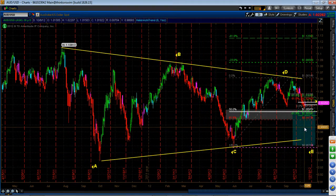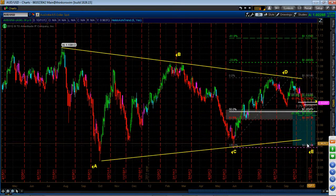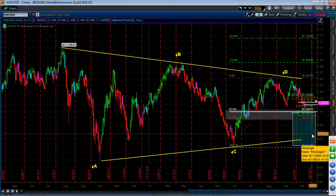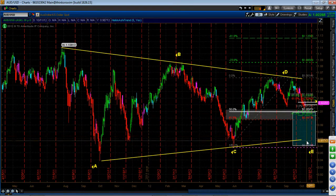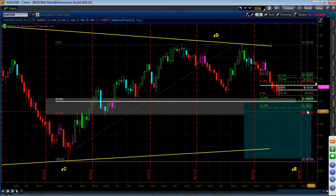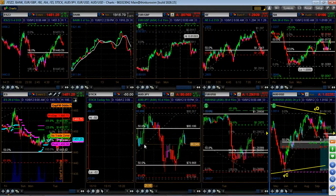That is valid. This blue area is the valid area for the E wave to complete itself. So there's a very large area from an LUA perspective, a 500 pip range. But from a measured move perspective, we're looking for support in the 101s to 1 even. So this is our big buy zone here.